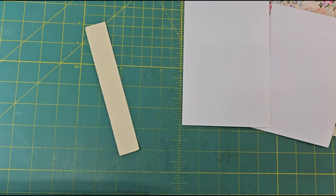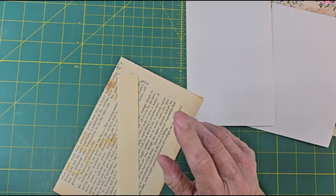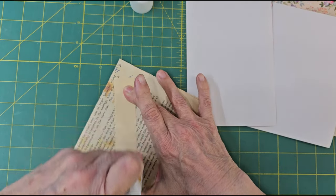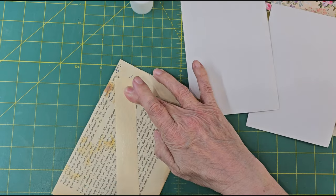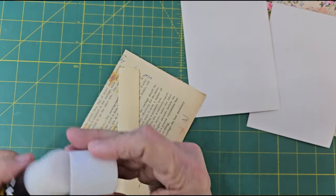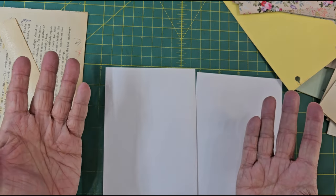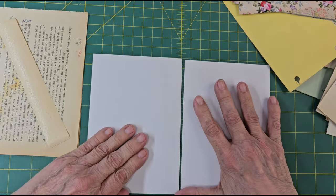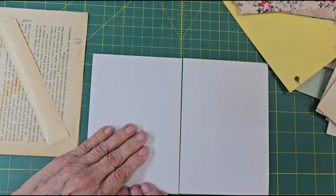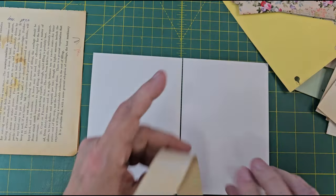So let's get a glue page and let's just glue this down, and this is how I'm going to bring these together. You can easily add other pages. You don't have to have double spreads, and this is one of the things that I just want to show you real easily that can make it just fun, that you've got lots of different options, okay?